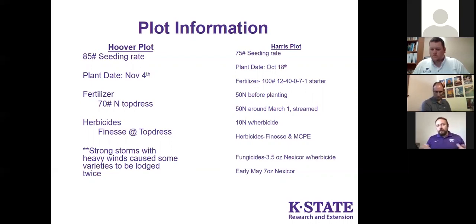So now we have two very important parts of the state that were under drought stress for a very long period of time within the growing season, that being southwest Kansas and north central Kansas as well. So drought stress being a big portion of the story of this year's crop, especially in north central and southwest Kansas.